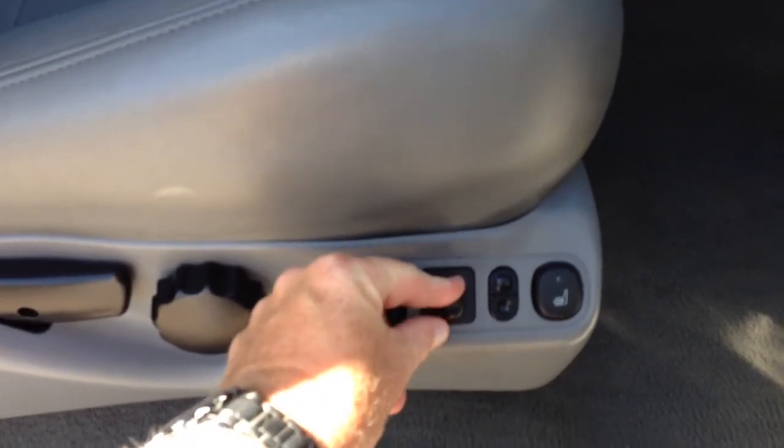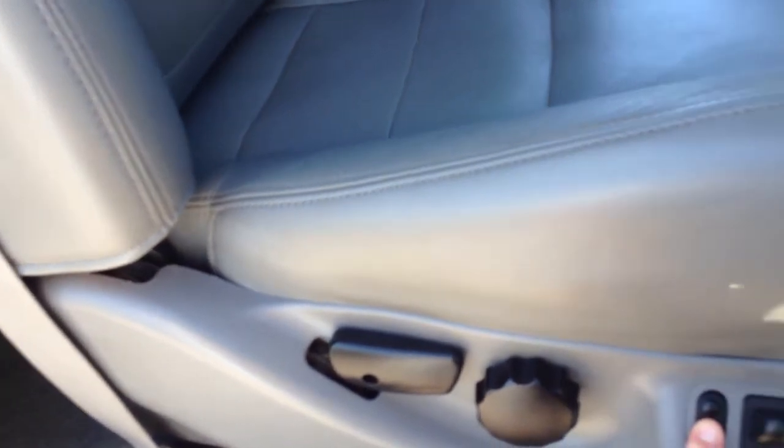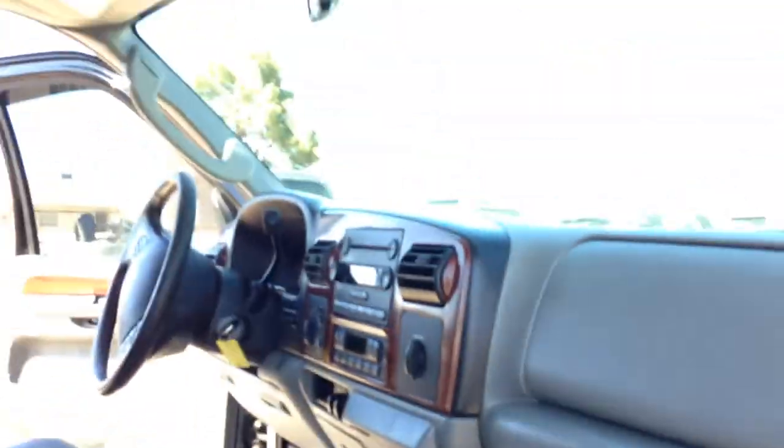Full seat down, full seat up, rear tilt up, rear tilt down, front tilt up, front tilt down. Seat's in really good shape. Boy, that air feels good.